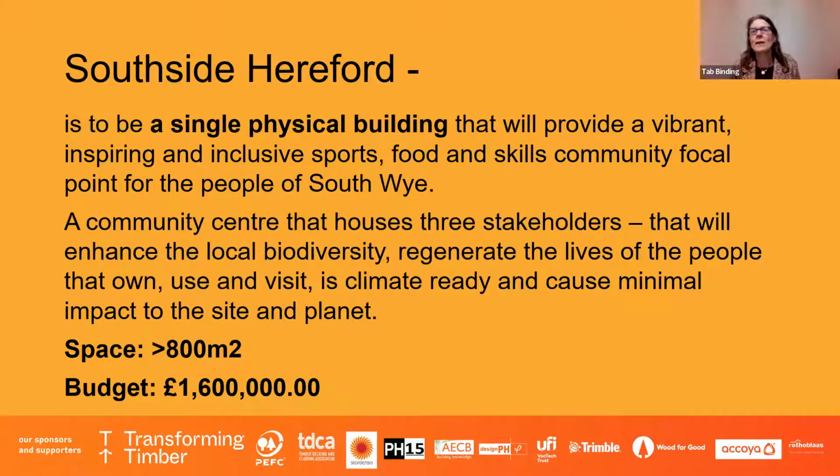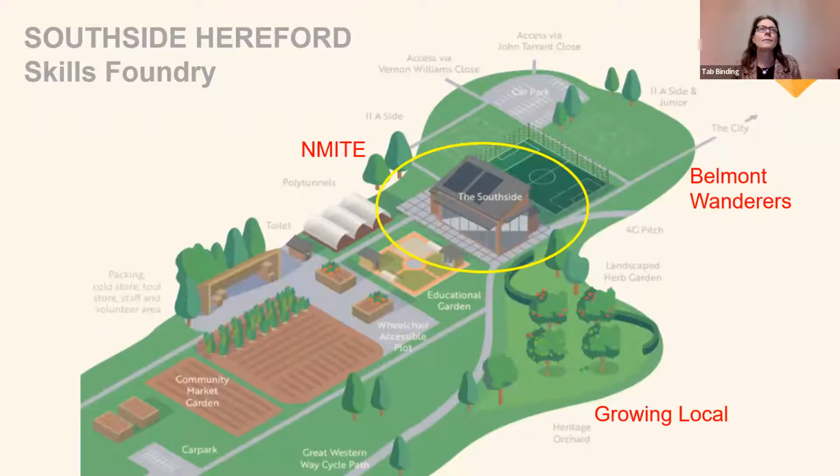So what is the Southside Hereford Student University Design Challenge? It's an interdisciplinary cross-university team challenge to design a community building from timber to Passivhaus standards. You have a space requirement of around 800 square metres and a budget of 1.6 million. The site for the physical building is on the boundary of two fields and is a greenfield site, formerly a park and farmland.